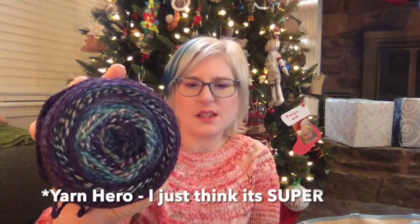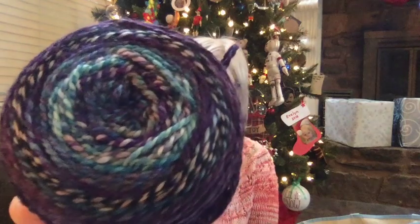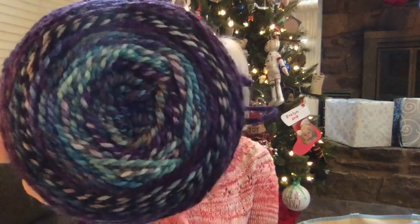It's a lot like Spin Cycle Dream State. This is a DK weight. It's got all these colors and color changes in it, and it's gorgeous. And I got this one for my son, so if I can finish his fingerless gloves, I am going to make him another Musselburgh hat, but this time in DK weight because it'll be faster.